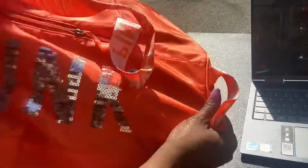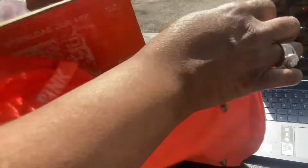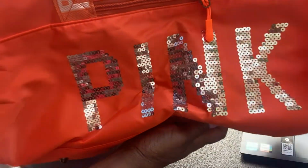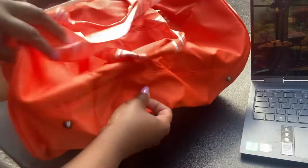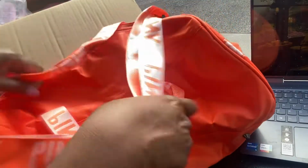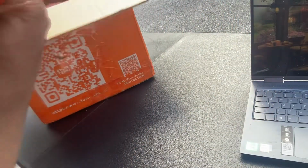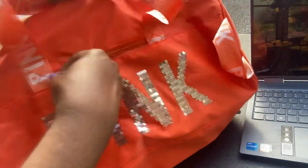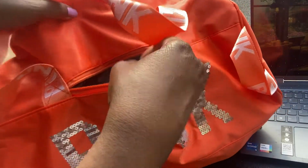Oh my gosh, this orange is pretty. It's really, really pretty. It's the same as the pink one. It's just the orange. It also has the little feet. Straps. It has the little straps. Little zipper. I don't think it has any side pockets. All in all, it's really cute.